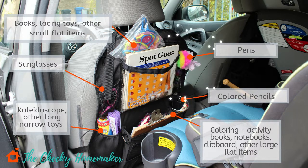This organizer does have a pen holder down at the bottom, but I don't think it's very handy because once you fill the pocket, then it starts kind of falling open and it ends up hitting where her feet are. So it's handier for us to keep the pens up top where she can grab them easily, or I, at a red light, could even grab one if need be because she can't quite reach up to the organizer. Now the top pocket, as you can see, it's clear. It is meant to hold a tablet. We don't generally use it for that because it's not quite the right height with the car seat the way my car is set up.